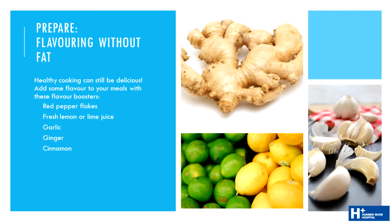Ensure that you are preparing your foods without fat. Healthy cooking can still be delicious. Add some flavor to your meals with these flavor boosters. You may add red pepper flakes, fresh lemon or lime juice, garlic, ginger, or cinnamon.